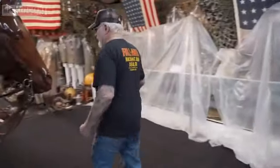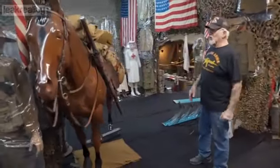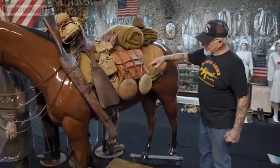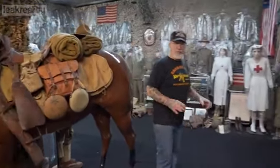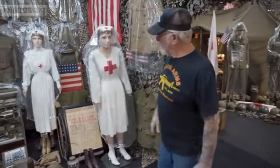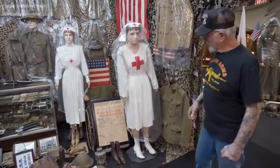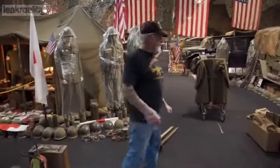Okay, so you come around the turn here. This is the way the horse would have been set up, in World War I with the McClellan saddle. This is my oldest canteen. It's dated 1905. This one's 1916. And like I said, everything in this room's over 100 years old. This stuff's really getting hard to find. If you got hurt in World War I, and had to go to the hospital, this is what the nurses' uniforms look like. I have over 1,400 mannequins.